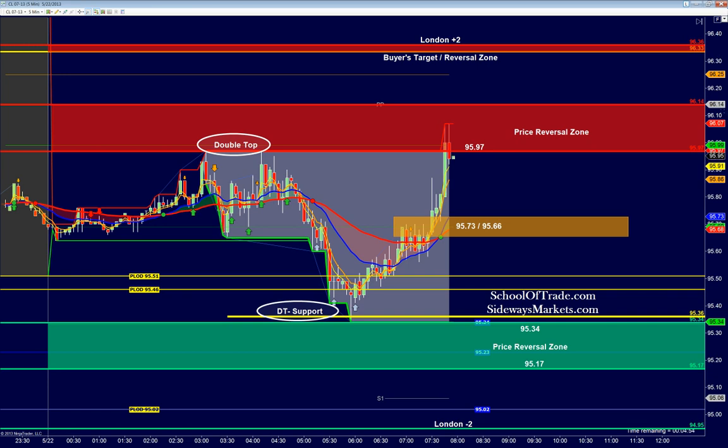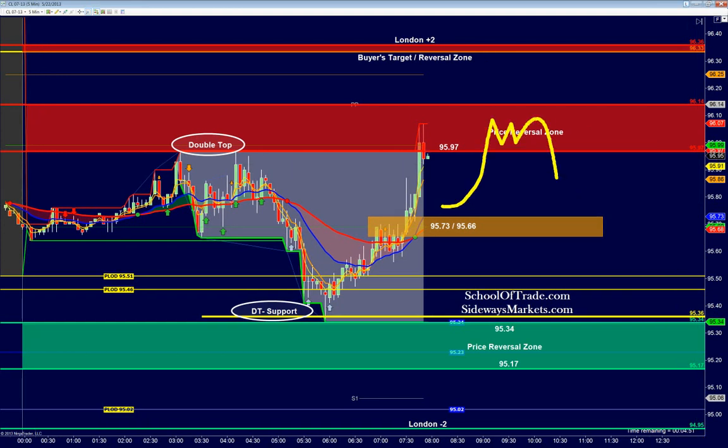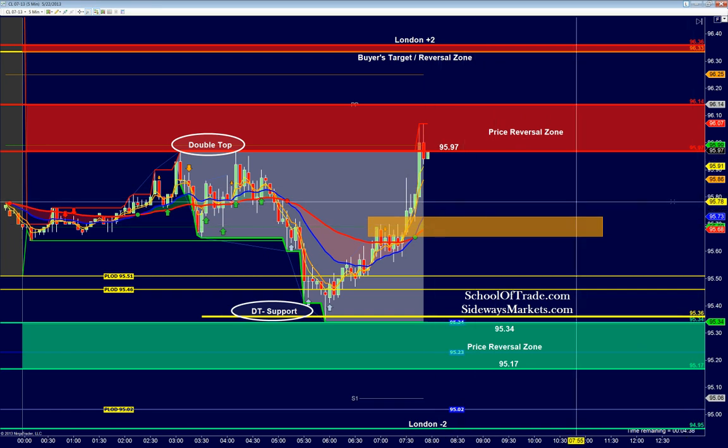I'm seeing two-sided trading, so I'm going to do exactly what I've always done. I'm going to look for a reversal in the reversal zone, sell it short. I will look for a reversal in the reversal zone, buy it long. Now, this trigger zone was resistance on the way up. Now it's going to be support on the way back down.